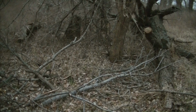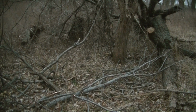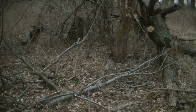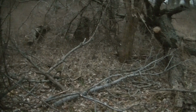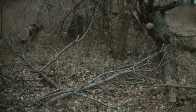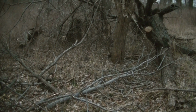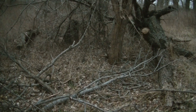There are some game trails that run by here. So I do want to be off of them, and to help prevent getting stepped on, say, in the middle of the night, I am going to be up in this little entanglement with my bivy bag. That way I'll be out of the way.